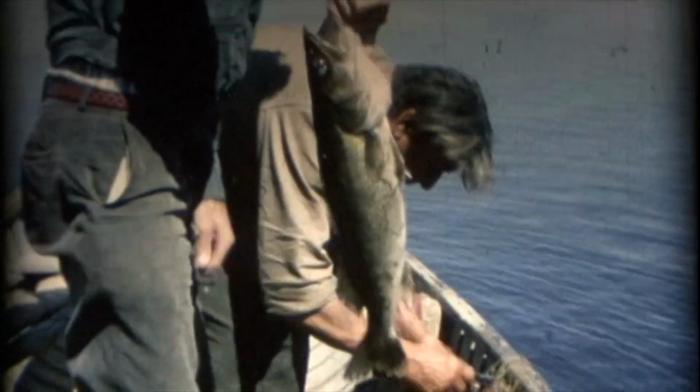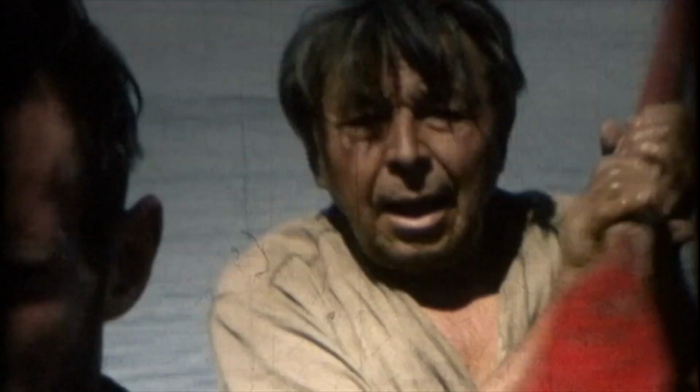This last scene doesn't really include a skin boat at all. This is a canvas-covered canoe, but what interests me here are the paddles that this man is using. They're particularly chunky, and it looks like he might have actually carved these things with an axe.